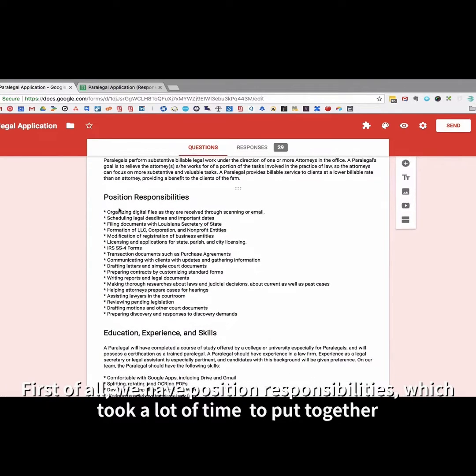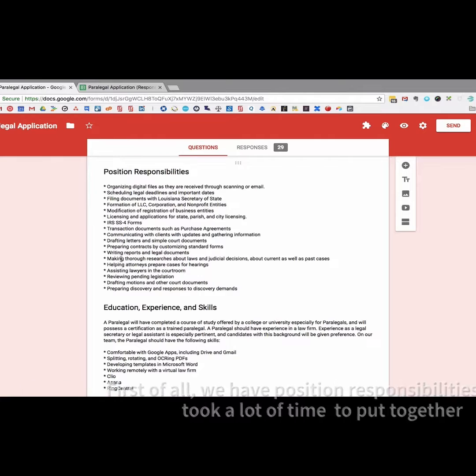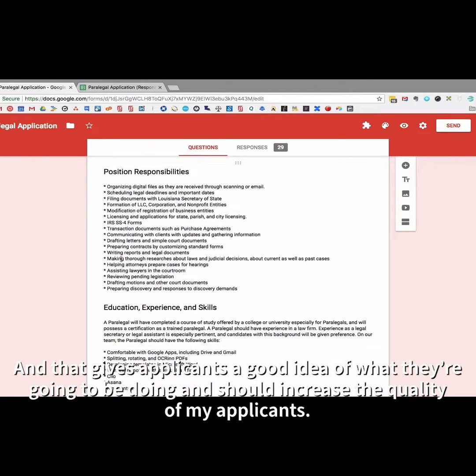So first of all, we've got these position responsibilities, and this took a lot of time to put together, in the sense that I really wanted to have a good idea of what that person would be doing. And so that gives applicants a good idea of what they can expect from the position, and obviously in turn should increase the quality of my applicants because they know what to expect.